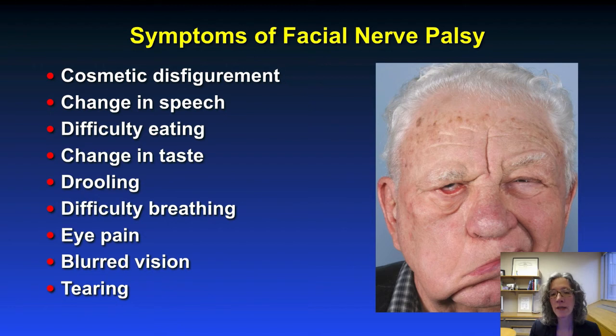So what are classic symptoms of facial nerve palsy? In addition to the cosmetic disfigurement from the weak face, patients have change in speech, difficulty eating, change in taste, drooling because of problems closing their lips, difficulty breathing because of alar collapse of half of their nose, eye pain because of the lid malposition and exposure, and paralytic lagophthalmos, the blurred vision and tearing that go along with that, and tearing especially also because of loss of the lacrimal pump with the weakened orbicularis.